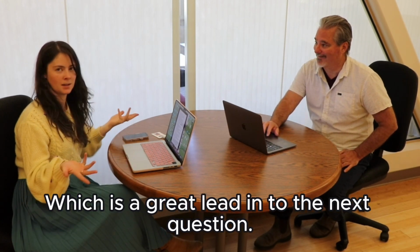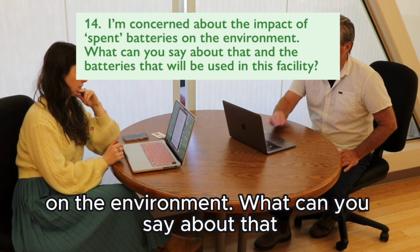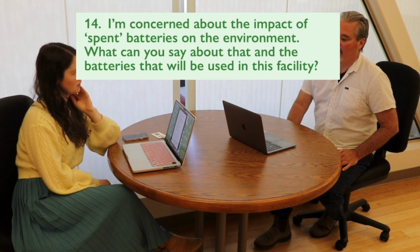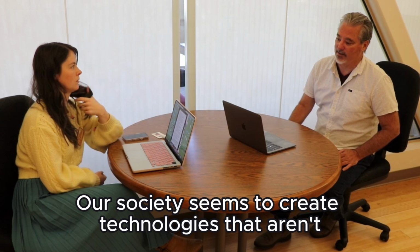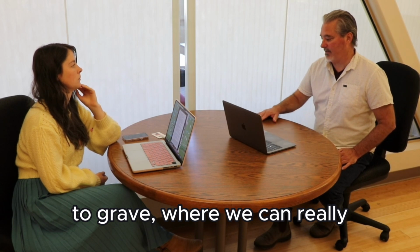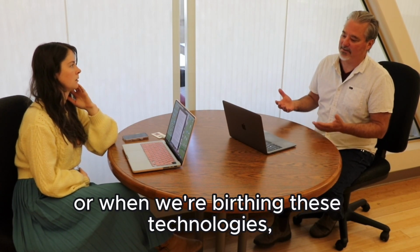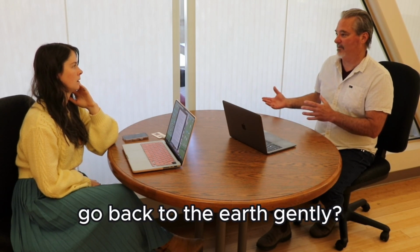Which is a great lead in to the next question. I'm concerned about the impact of spent batteries on the environment. What can you say about that and the batteries that will be used in this facility? Yeah, that's a good question. I'm concerned as well. Our society seems to create technologies that aren't what they call cradle to grave, where we can really reuse them. When we're birthing these technologies, how do we keep in mind that they go back to the earth gently?